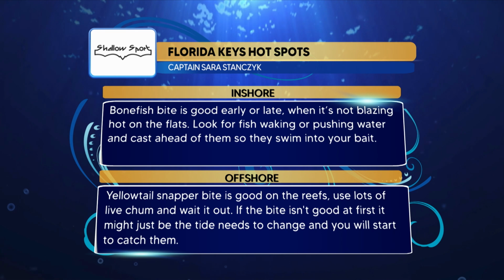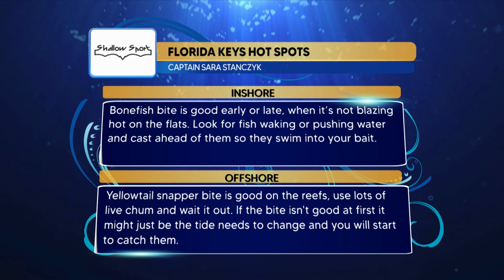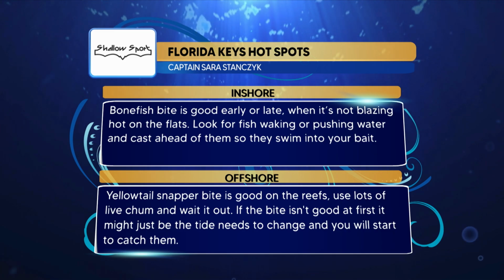Scream, line off. Offshore, the yellowtail snapper bite is good on the reefs. Use lots of live chum and wait it out. If the bite isn't good at first, you might want to just wait until the tide changes, and then you'll start catching some fish. And we experienced that actually today.